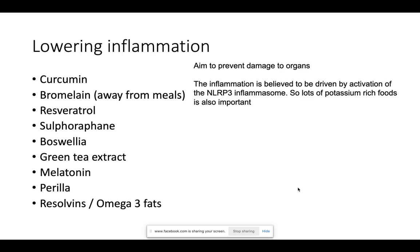Now, if inflammation is your concern, and remember, this is often driven by that inflammasome, you want a really good alkaline plant-based diet, lots of potassium-rich foods, green juices, green smoothies, and so on.